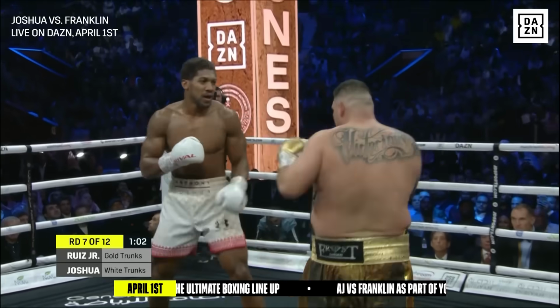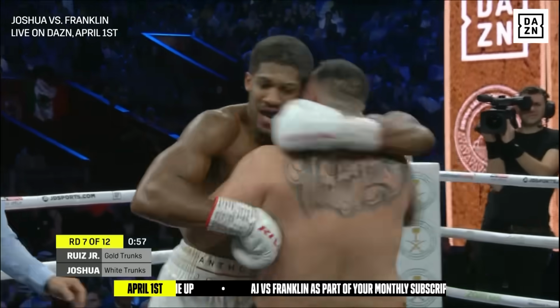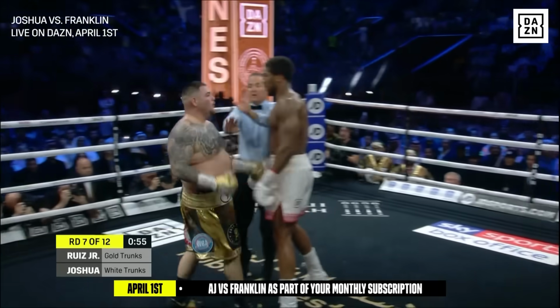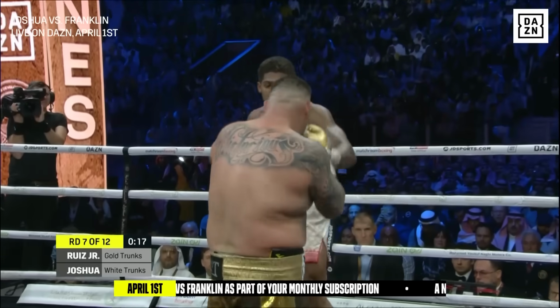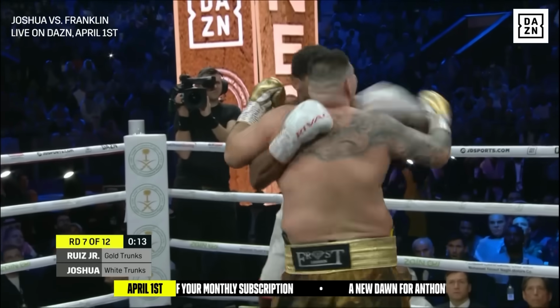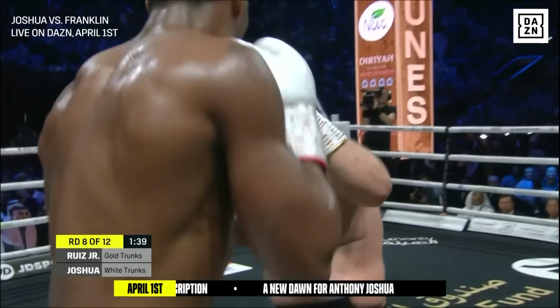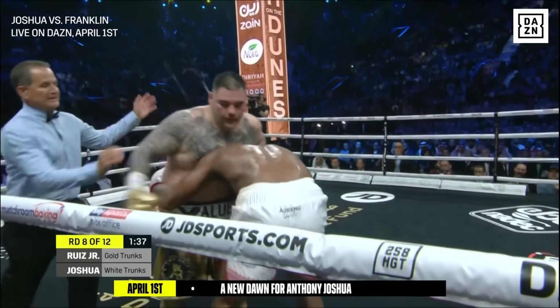But Joshua learned his lesson from the first fight. Forget the bravado. Stick and move. Box. Let Ruiz come forward and make a mistake. Sticking to the strategy. And you saw Ruiz there lunging. Oh, he eats a right hand. Beautiful right by Joshua. And trading with the hook. That was dangerous. Back in the first fight, right hand by Ruiz.